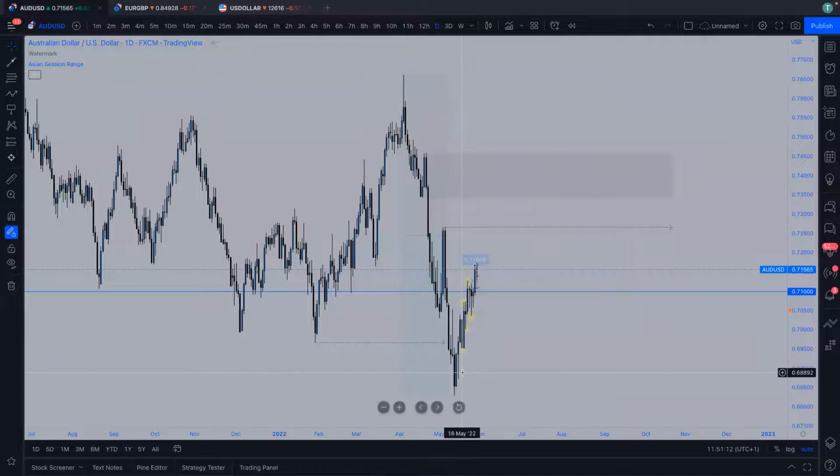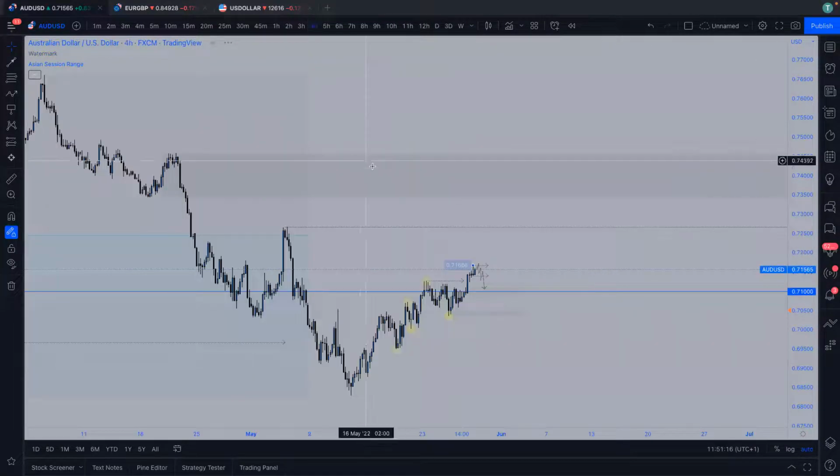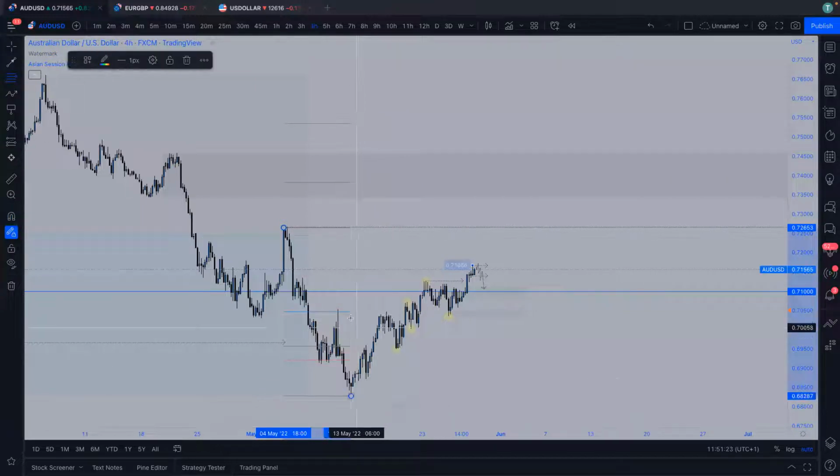So from this high to this low, this is our range. You can see this is our 50%. So dropping it down to 4 hour, the 50% is this area. And we can drop a fib again from this high to this low. And you can see our fib or our 50% has actually already been tested. Now we're coming into some more premium pricing.